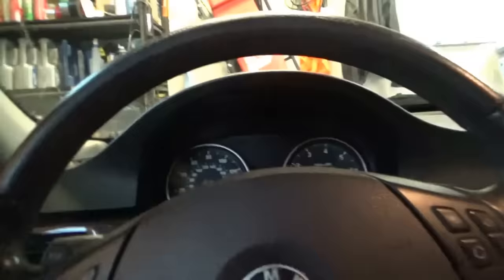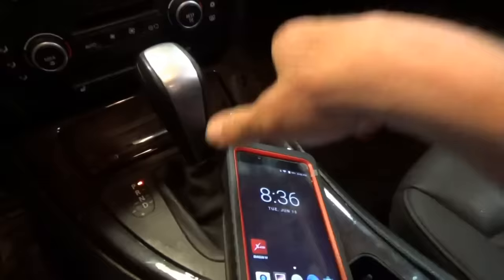So start this one from scratch, plug in our Launch scanner since it's good on European cars, see what comes up. Got our key, push it into the little fob there. There's engine on. And turn this guy off.